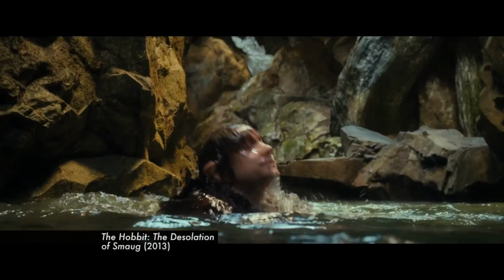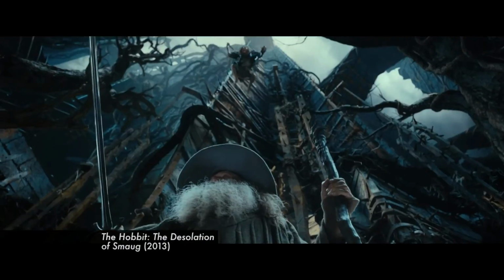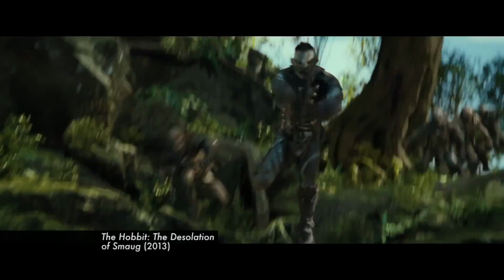Expect a continuation of the events in last year's An Unexpected Journey when Peter Jackson's The Desolation of Smaug opens December 13th.